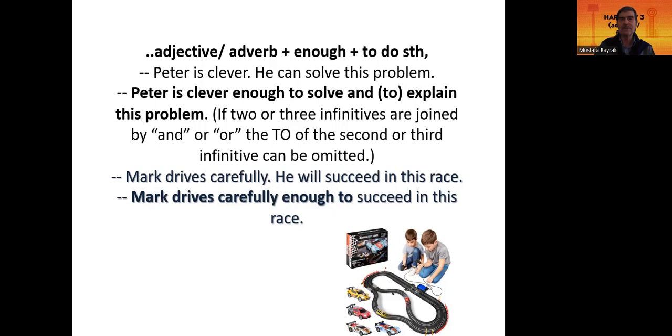I am sure you know this. We have studied, I think, two or three presentations about this topic from time to time. Let's take a look at the parentheses. If two or three infinitives are joined by and or or, the to of the second or third infinitive can be omitted. But if you want to emphasize, you can use it as well, like this: Peter is clever enough to solve and to explain this problem. It is also possible, but you can omit it if you want.